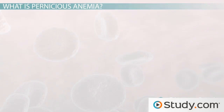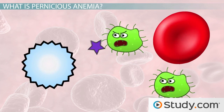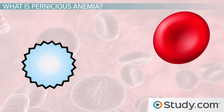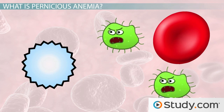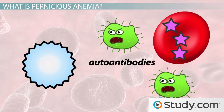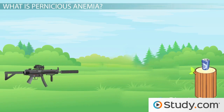The problem in people with pernicious anemia is that your own body produces autoantibodies that target and destroy parietal cells. Normal antibodies are fired, in a manner of speaking, by your immune system to kill off invading pathogens, such as bacteria. If they attack your own body's cells due to a malfunction, they are called autoantibodies. Autoantibodies are proteins that attack their own master, so to speak. It's like a gun that fires a bullet, but the bullet, like a boomerang, comes back to hurt the person who fired the gun.